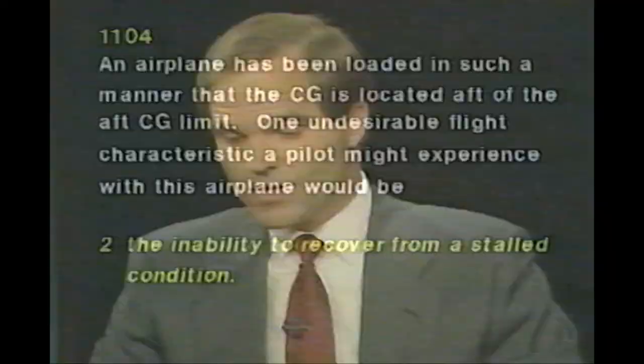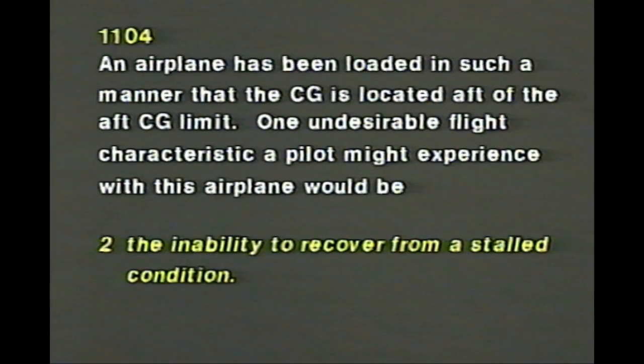Question 104. An airplane has been loaded in such a manner that the CG is located aft of the CG limit. One undesirable flight characteristic a pilot might experience with this airplane would be... Well, if the CG is aft of the aft limit, we're out of limits. And remember, as you move that CG aft, the airplane becomes more squirrely or more difficult to control precisely. So if you would get into a stall, for instance, you might not be able to recover. Or another problem might be that you couldn't even control the airplane. You actually couldn't even fly. So it's answer number 2, the inability to recover from a stalled condition.